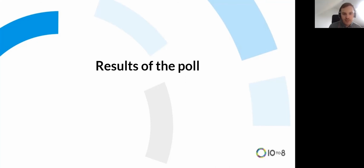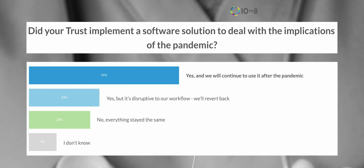All right, great. This is really interesting. We've got a slightly bigger spread here with the majority of people saying, yes, we did implement a solution and we'll continue to use it after the pandemic. That's great to see. I saw things such as Microsoft Teams and those sorts of tools being really heavily used. It's great to see that maybe something that came out of that initial COVID response fund that allowed us to move quickly could be used further down the line, and hopefully it makes your life easier on a daily basis and allows you to provide better patient care.